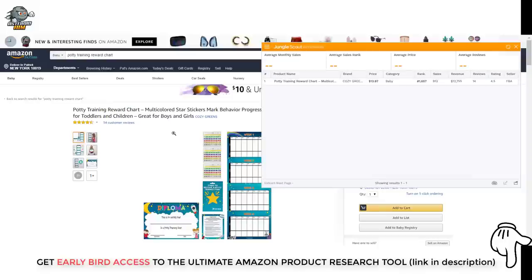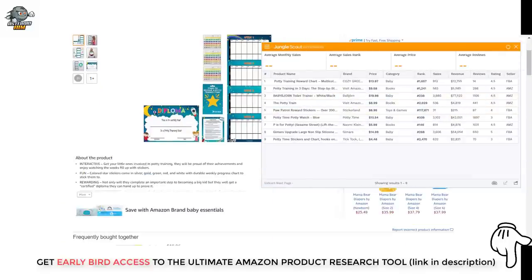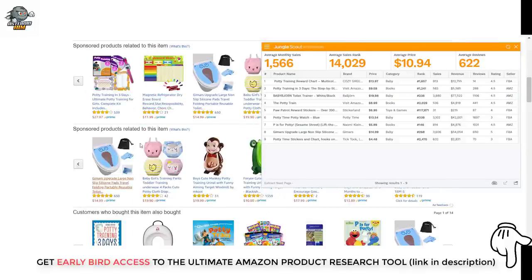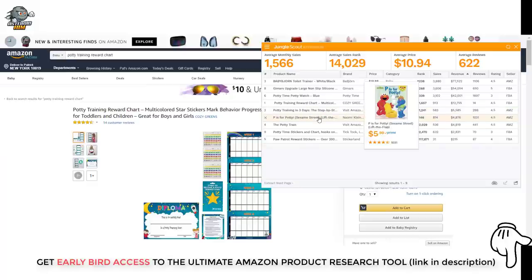Not great. I'll run the Jungle Scout here to see, because Jungle Scout, when you search it on a product listing like this, they will actually show you the results for this and also some of the related items. And I'll just see who's doing well here in this neighborhood. This is obviously really good. Okay, it's that guy again. Sesame Street sticker chart. Yeah, so this guy's doing okay.